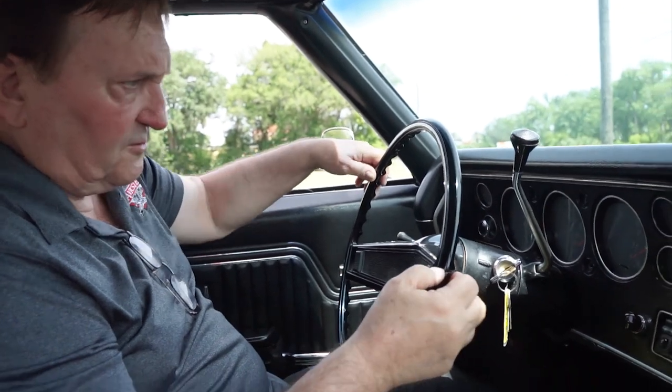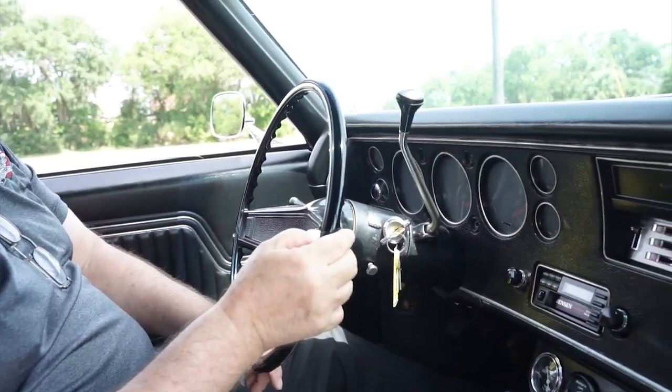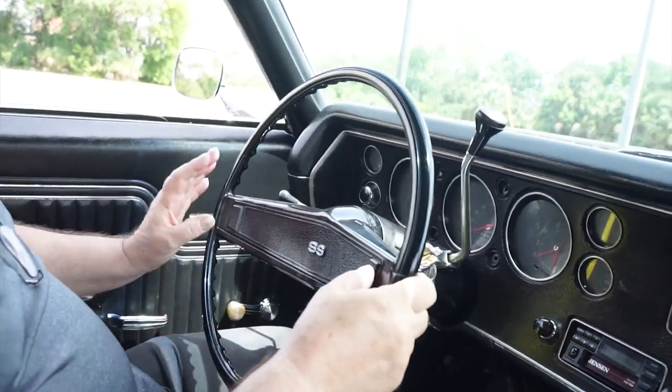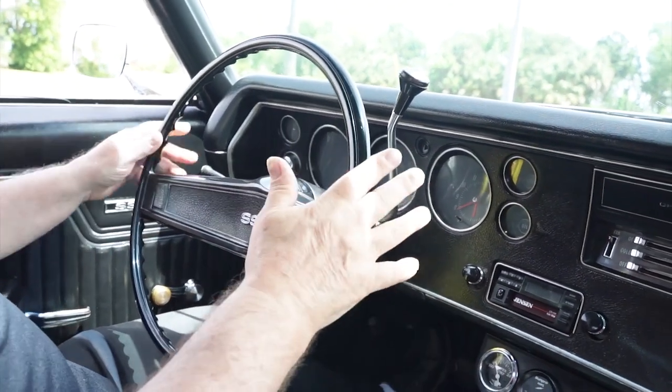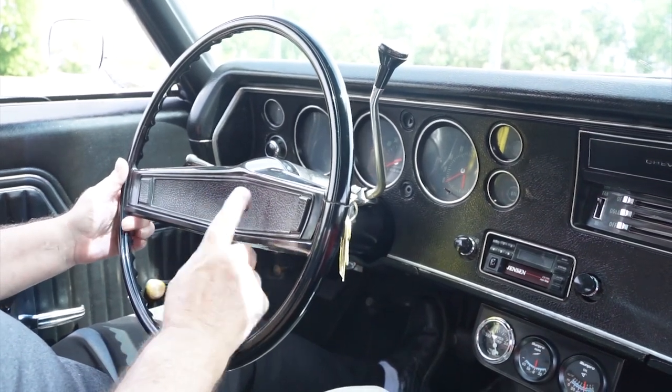One little split in the steering wheel here. I didn't notice it on the inside of the car whenever we were opening the doors, but there is one split here. Horn works just as it should. SS designation on the steering wheel. It's a correct wheel for this car.